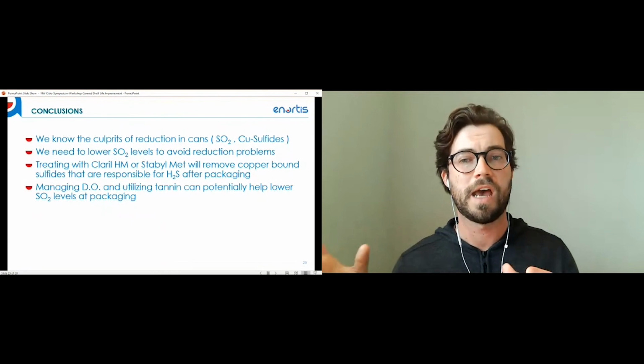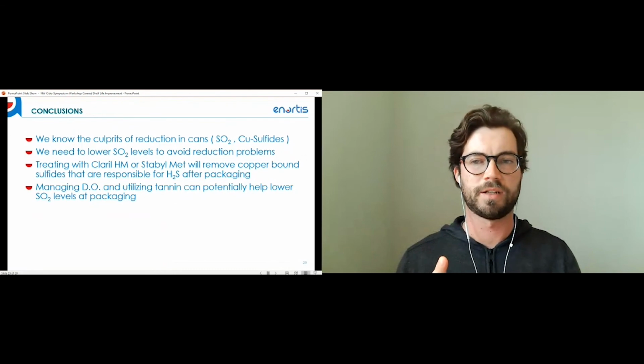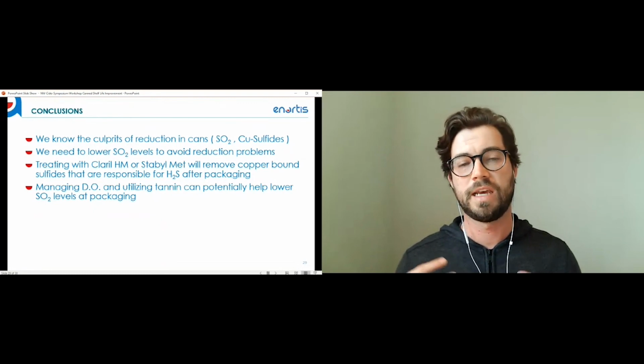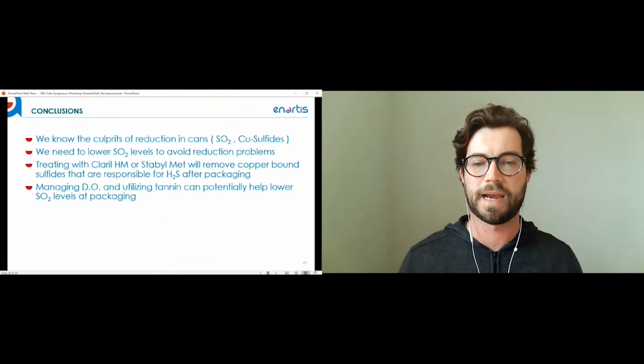for H2S after packaging. And then managing DO and utilizing tannin can potentially help lower SO2 levels at packaging as well. So that's something that we can start to tighten up on is managing those DO levels, and possibly look at using tannin to lower those SO2 levels at packaging also.